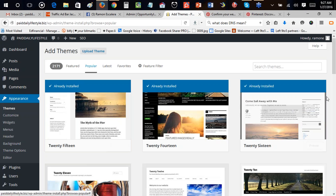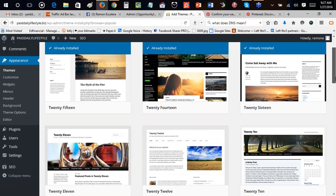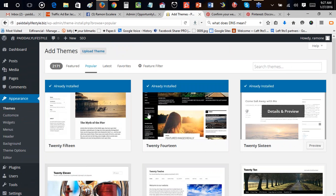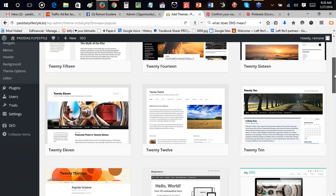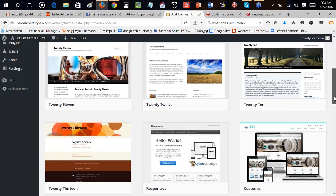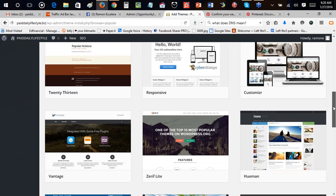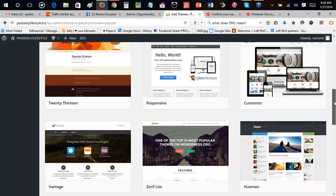And you'll notice here that Ramon already has these three installed. All three of these are the ones that I believe come with WordPress in the very beginning, the 2015, 2014, 2010. These are usually pre-installed. These are the most popular ones that you see because they don't require much of you to do. You also see this one as a popular one, 2013.